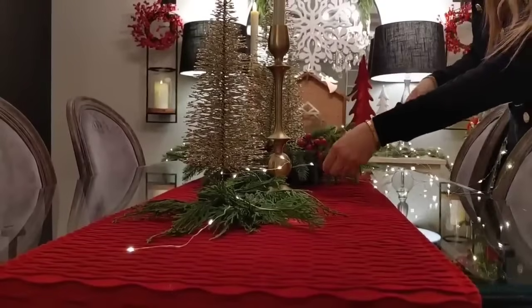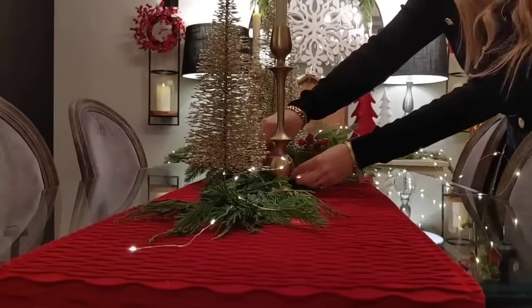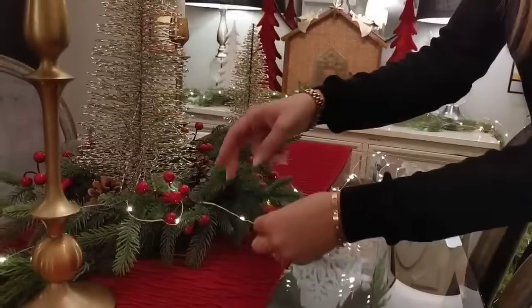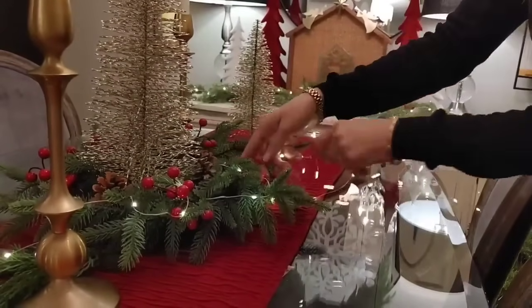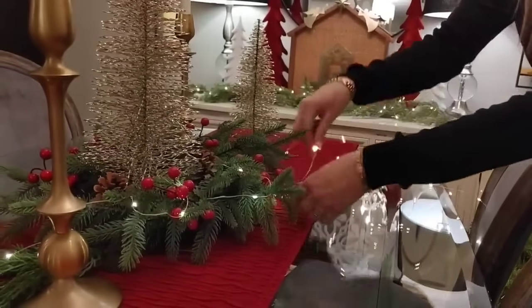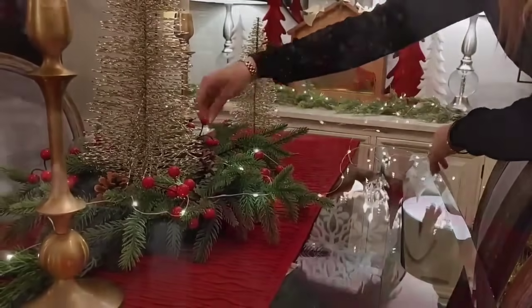And here in Ontario, we did turn our clocks behind an hour. So it's definitely getting darker a lot earlier, probably around 5:30 now. So it's so nice to come home and just have your twinkle lights and tree on. It feels so cozy.